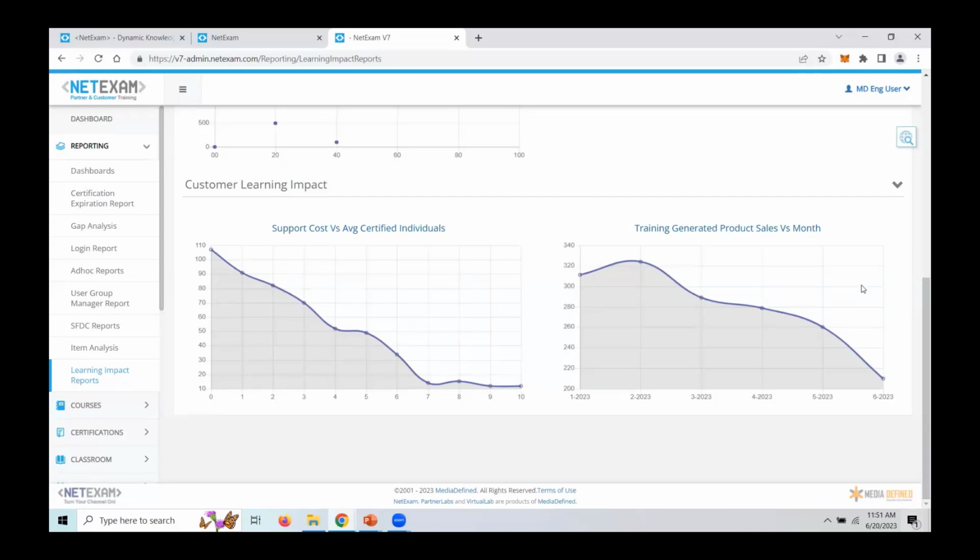The second one shows training generated product sales versus month, on a monthly basis. Training generated revenue could be from brand new leads, from upsell opportunities, from cross-sell opportunities. It would show that in January they had about 300, and by February it went up, and then it shows a downward trend. So that's kind of concerning.